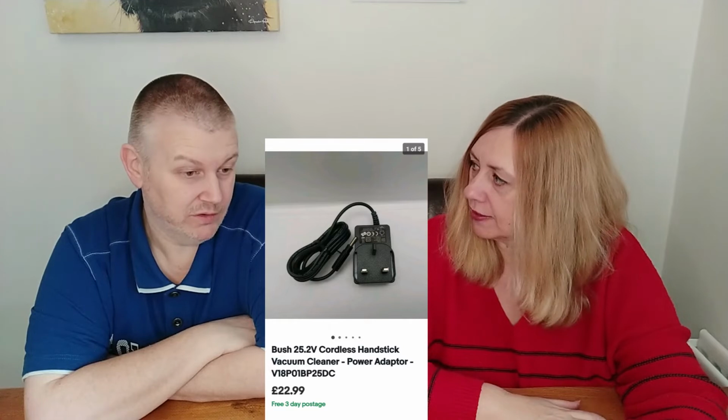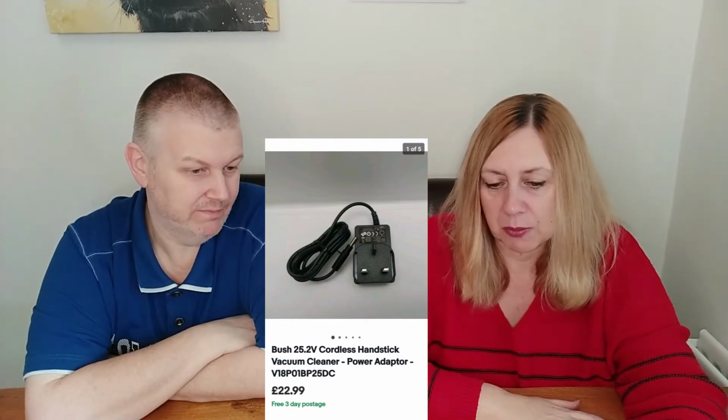Then it went to another Bush 25.2 volt power adapter. Now this was the new one, one that hadn't been used, and we got $22.99 for this. So that was good, wasn't it? That was good, yes. So pleased about that. And then we've got a couple left.